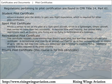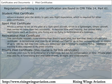A private pilot may fly in furtherance of a business as long as the flight is only incidental to that business and is not commercial in nature. He or she may also act as a pilot for community fundraising and charitable events as permitted by FAR Part 91, which contains general flight rules. A private pilot is also permitted to fly at night and cross-country.